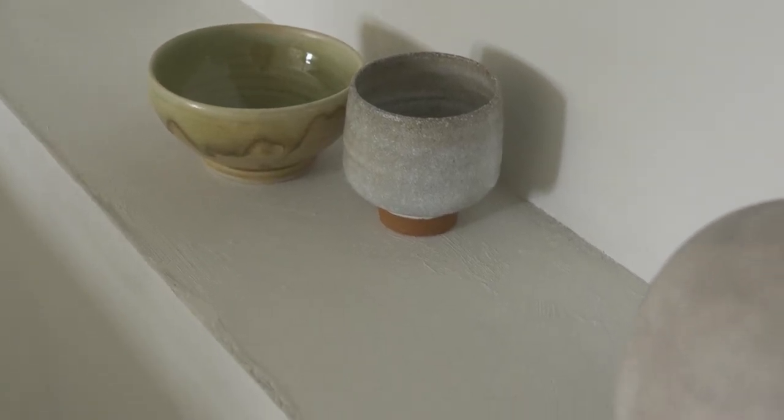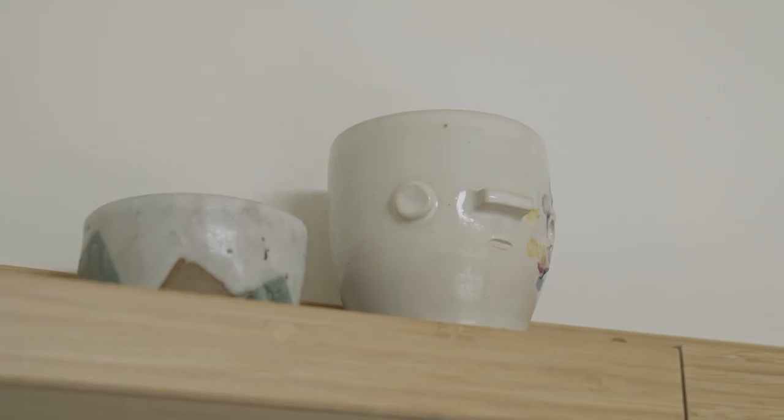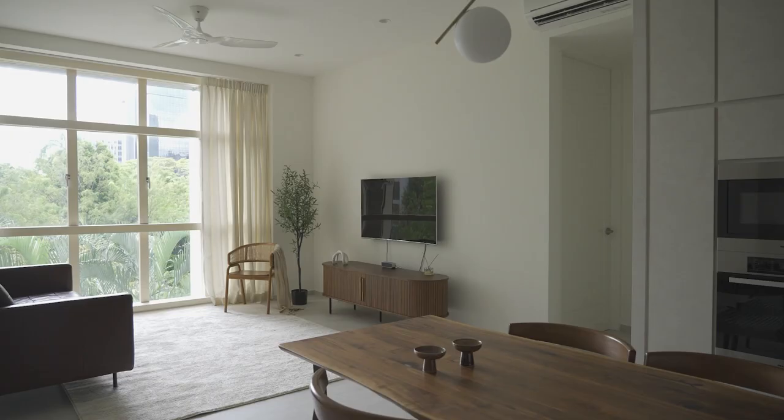If we could change our initial brief, we would have liked to add more curves to the area. For example, curved walls and curved furniture.